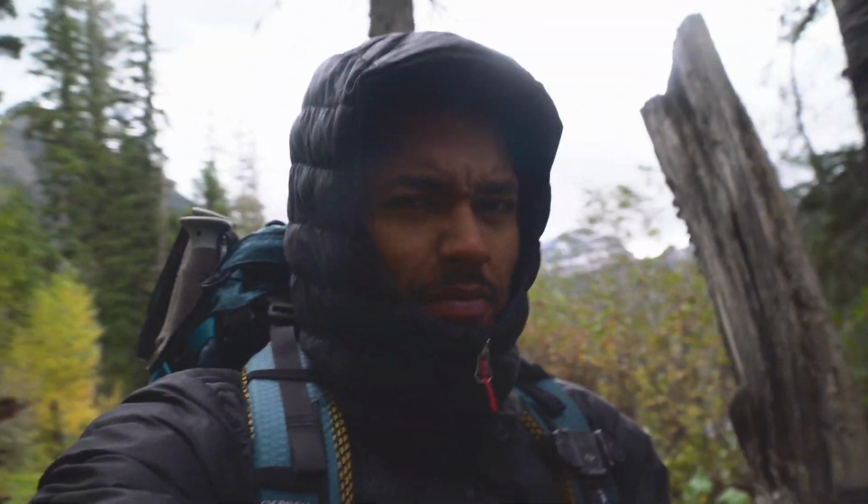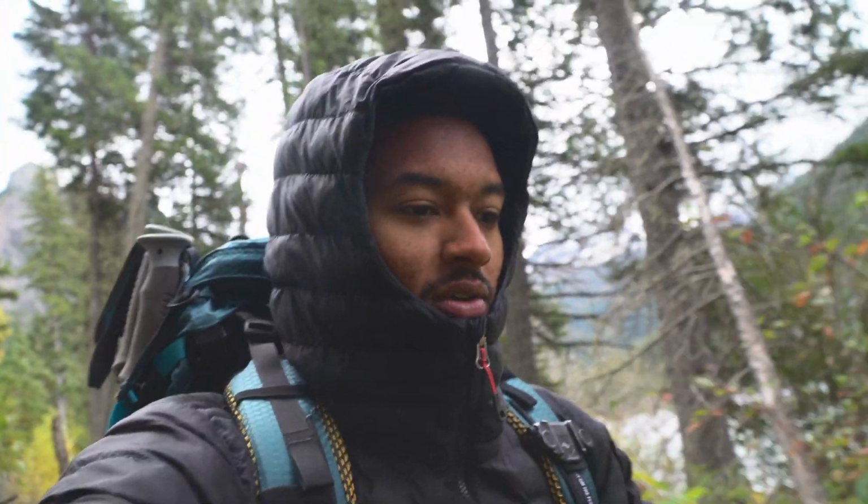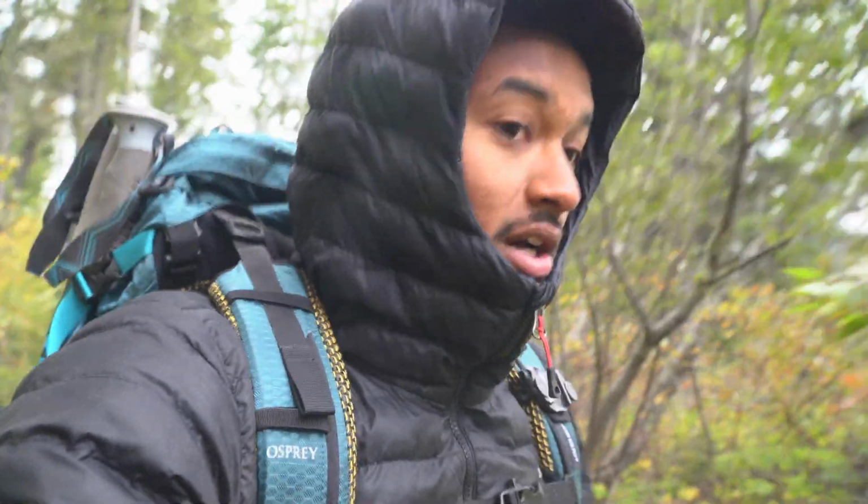Should be 5.1 miles and like 500 feet of descent. Super easy, super light day, which is gonna be very nice and welcome after all these days that we've had. And then our last day is just a 7-mile hike out with pretty much no elevation change. So looking forward to it. Sun's about to peek out and having a good time.